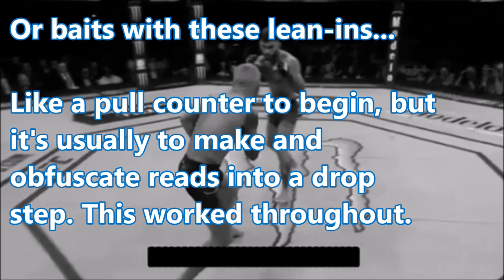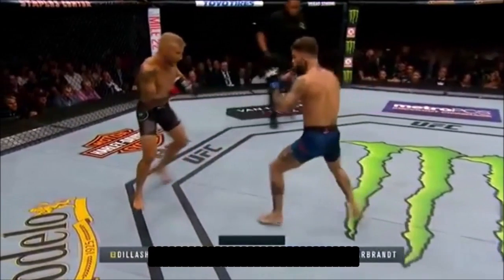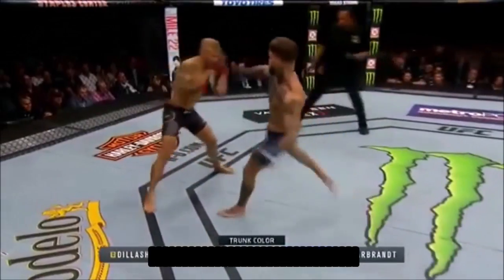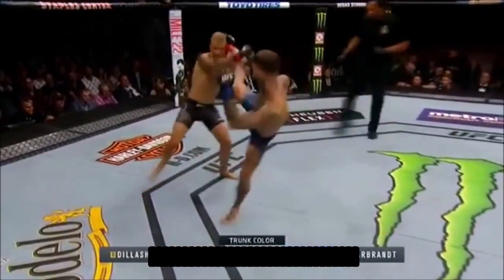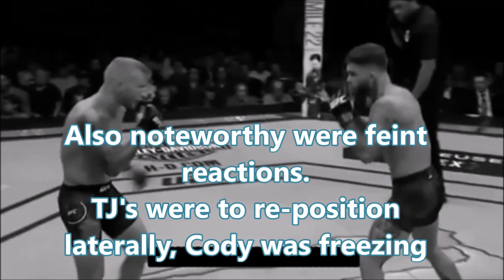So this looks like a pull counter to begin with. And although it's not different per se, it's used differently if you look at the way that he uses his feet. When you see him square up here, I put a little arrow just to show, you never know when he does these drop split steps if he's going to go left or right, and that's part of the guessing game. And Cody guessed right there with a high kick, but it was good high-handed defense from TJ nevertheless. So noteworthy were the feint reactions and the difference between them.